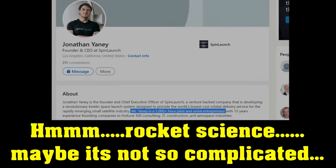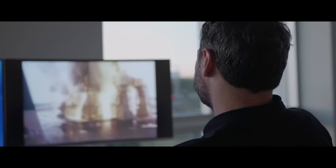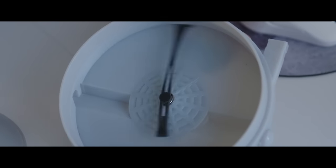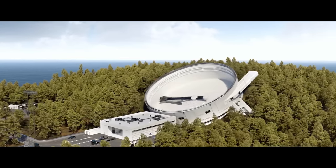A guy with no experience with rockets or satellites was sitting there one day thinking, I wonder how I can revolutionize launching satellites. That was the inspiration for Spinlaunch. We basically asked the question, is there a way to get to space without a rocket? I really took a look at it from just a fresh perspective, and that's when the idea of a rotational accelerator came up. And he came up with the idea of spinning the satellite into space.